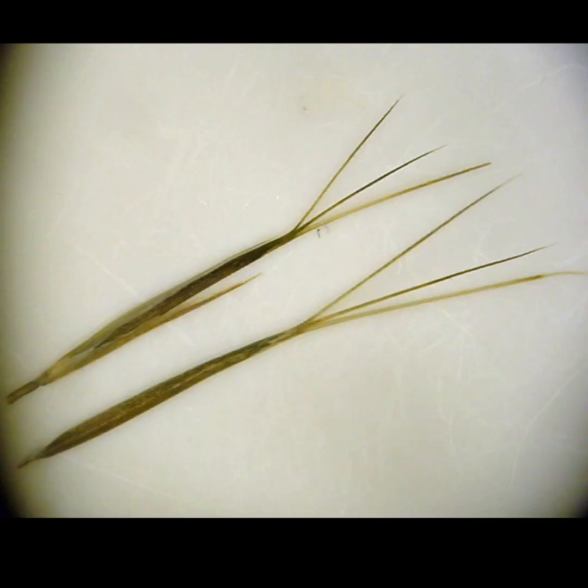Here are two examples of spikelets from Aristida, where if you just take the one on the top, we have the two glumes, the floret, and the three awns that are attached to the individual floret.